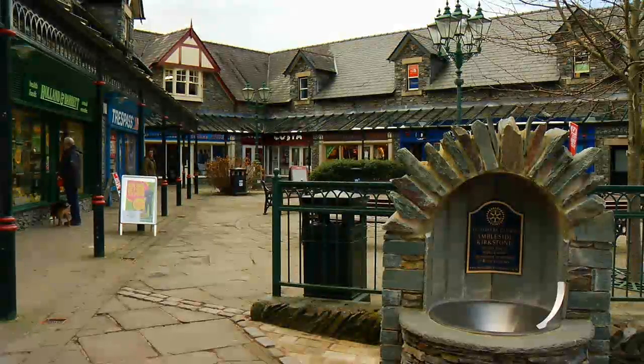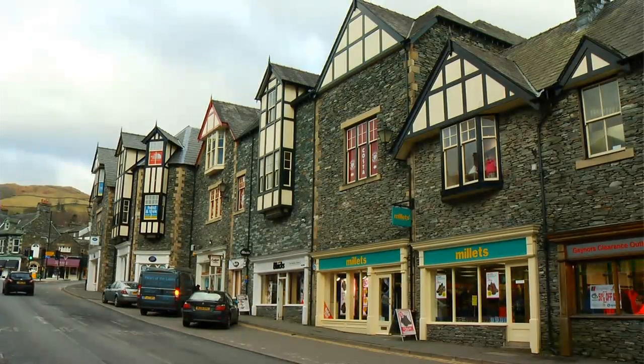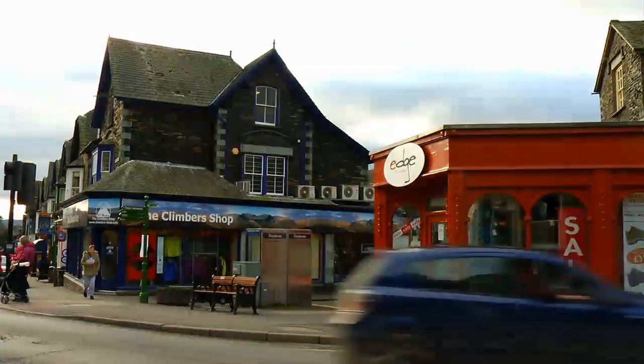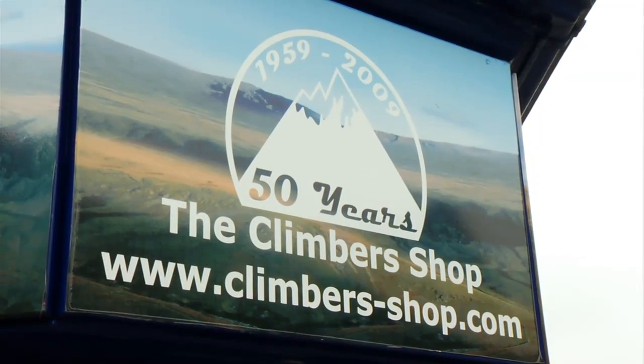Ambleside has a wide variety of shops, restaurants and galleries, but the town is dominated by large shops catering to those looking for some outdoor adventure. We've come to the climbing shop in the centre of town to find out the basic kit a walker needs.